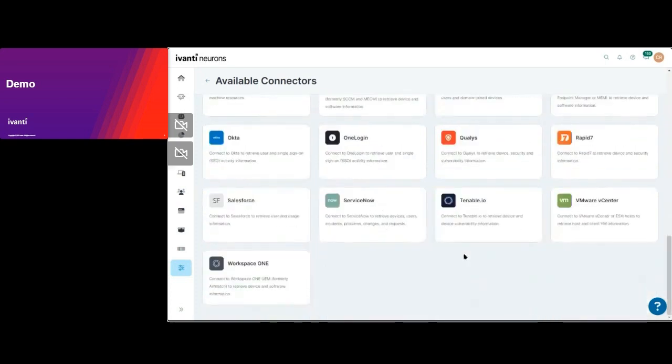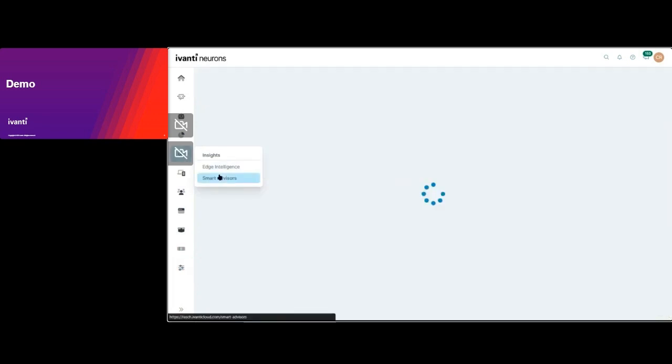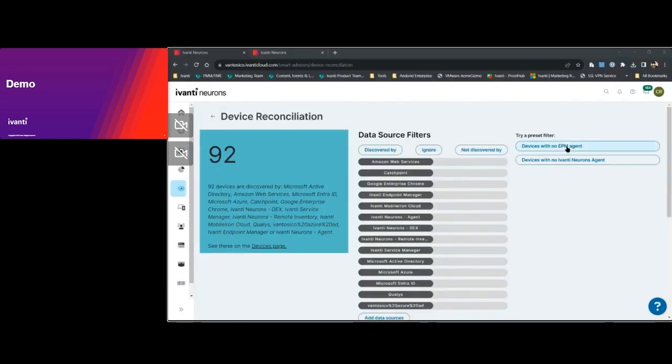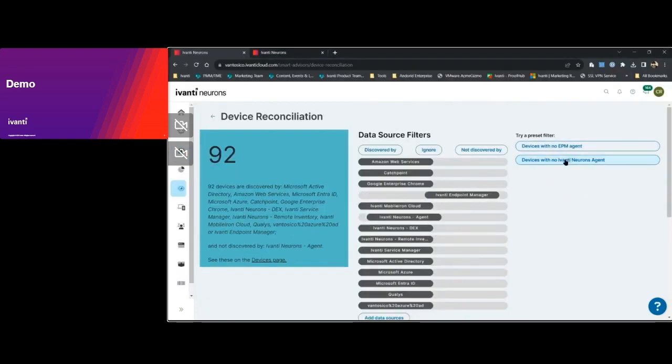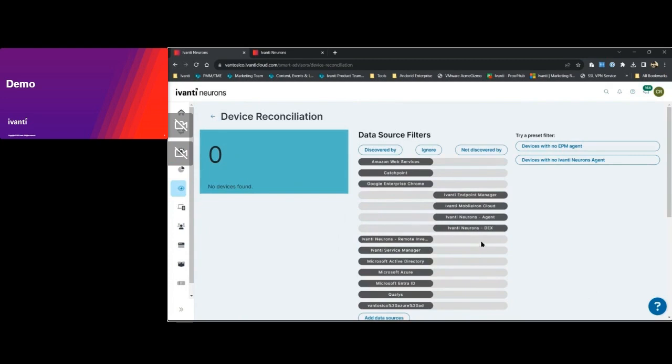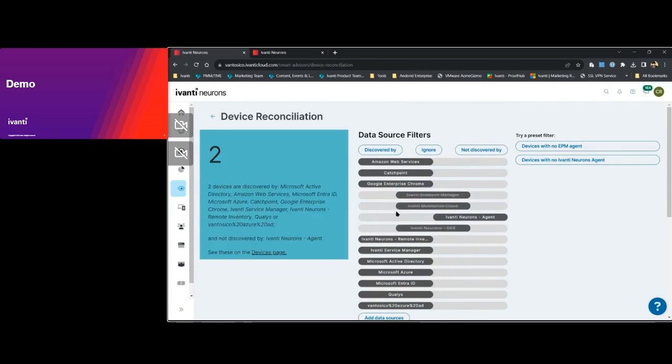How do you find out where and what services these devices were discovered on? Built into Ivanti Neurons, we provide a smart advisor called Device Reconciliation. This smart advisor allows you to parse how the device was discovered based on the on-prem and off-prem sources. This will allow you to easily parse through the discovery data and take action on unmanaged devices.